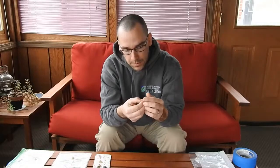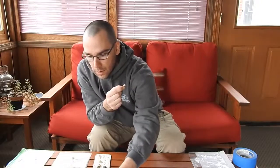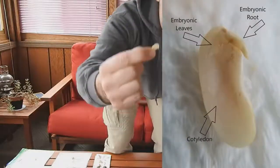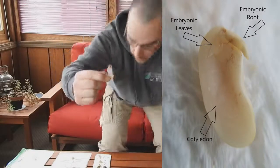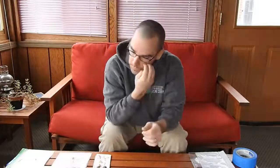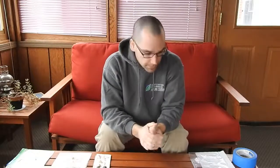So in this one here, this is actually a green bean seed. These are seeds that I'm planting in my garden later on this spring. I put one in water and I dissected it. And there you can see the little embryonic root on that one. Alright, so seed dissection, a super easy way to investigate some of those different parts of a seed that are important in the germination process.